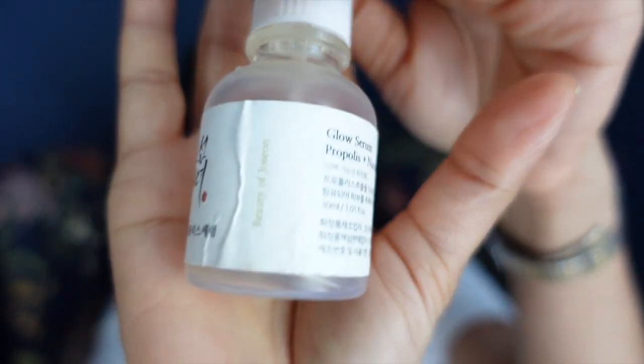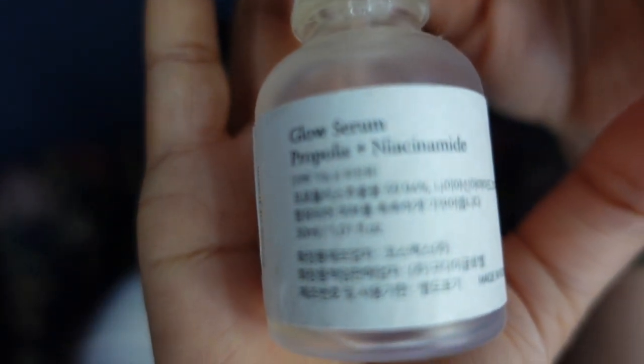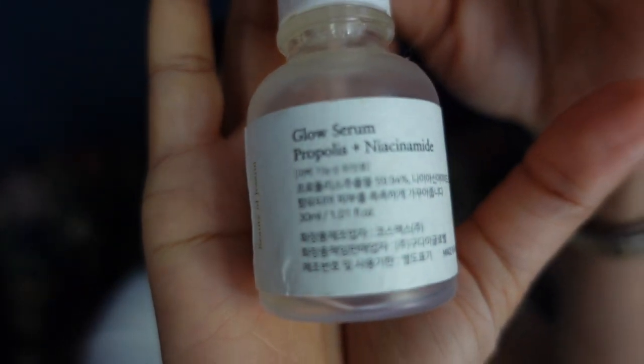This is a product by Beauty of Joseon. This is their Glow Serum, and it's got propolis and niacinamide. So propolis, right? I remember when that was a hugely popular ingredient and everybody was talking about it nonstop. I mean, I don't know. I have not done my propolis research, but I really like this serum. I really like Beauty of Joseon. I don't know how to say it. Joseon? I don't know. The packaging I think is really elegant for the price point.